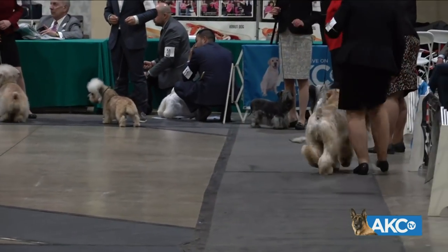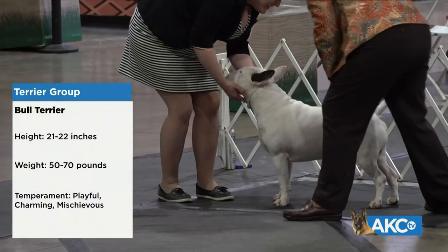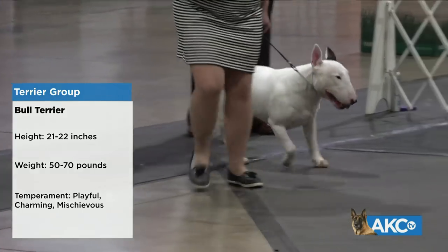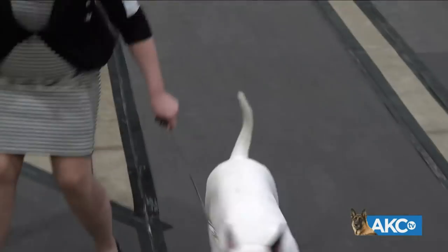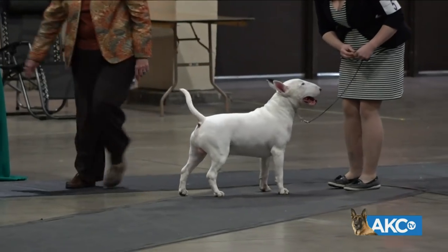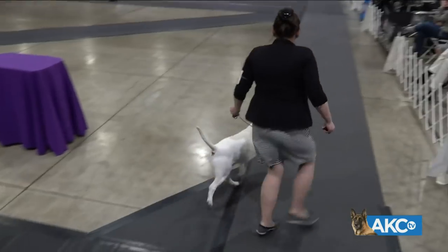And now we get a look at our first bull terrier in the terrier group. This is the white bull terrier. Here's that beautiful egg-shaped head. It has a gentle curve from the skull to the tip of the nose. They have a sweet disposition, but they're also full of fire. They're friendly, affectionate. The boys can weigh up to 80 pounds. This is Ralphie. He is 3 years old from San Lorenzo, California.